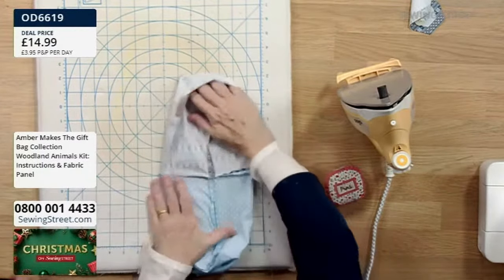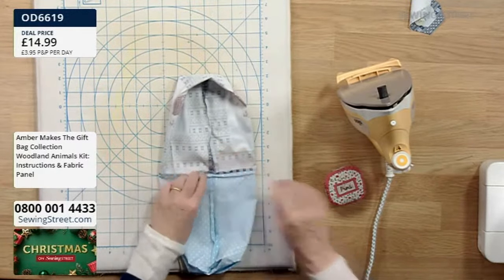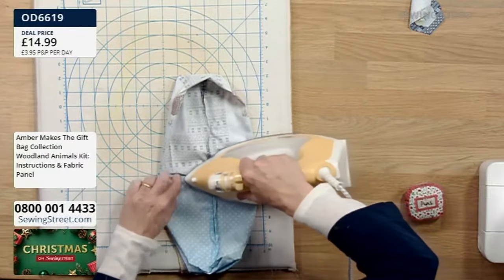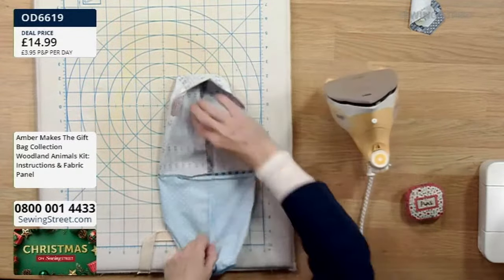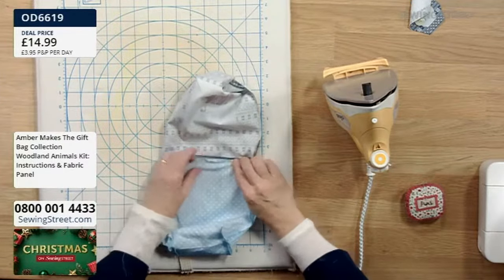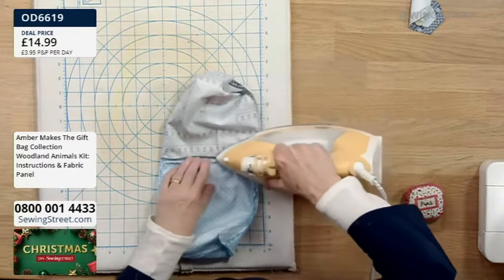Actually, a mini iron would have been ideal. Not a big fat iron, but it's fine because anything that you crease on the fabric underneath, you can remove later. So that's just one little thing. Whenever you're doing anything where you've got a seam that you want to lie on the edge, if you press the seam open, it's a lot easier.